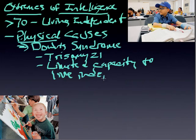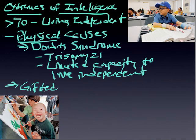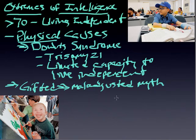Now, on the other end of the continuum, we have what we oftentimes refer to as gifted, and this tends to be at that 130 and above, usually. Contrary to popular myth, sometimes we end up kind of categorizing them as maladjusted, kind of the eccentric genius, if you will. But this is not true, the maladjusted myth that we're talking about. They typically are pretty well adjusted, academically successful.